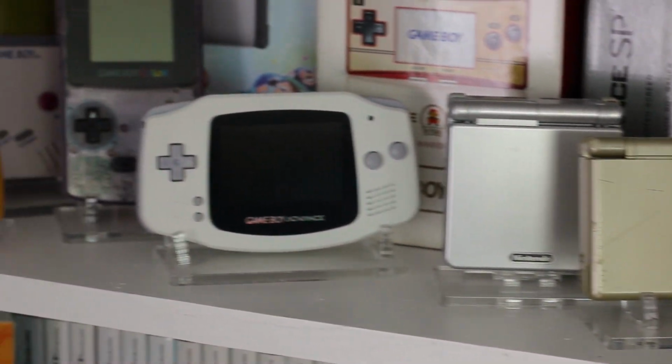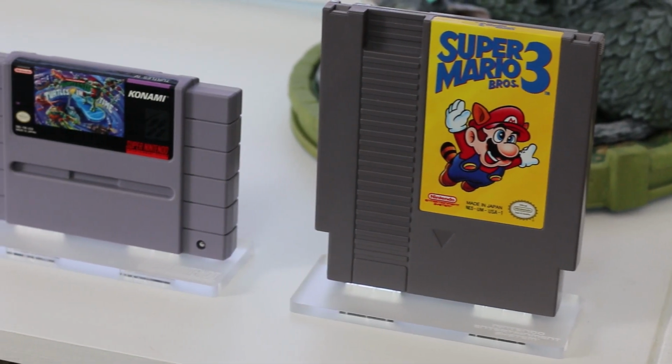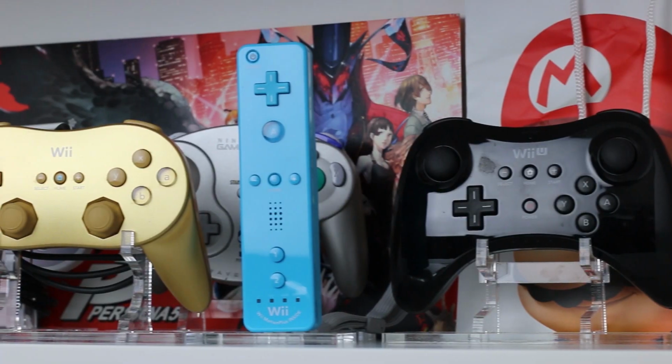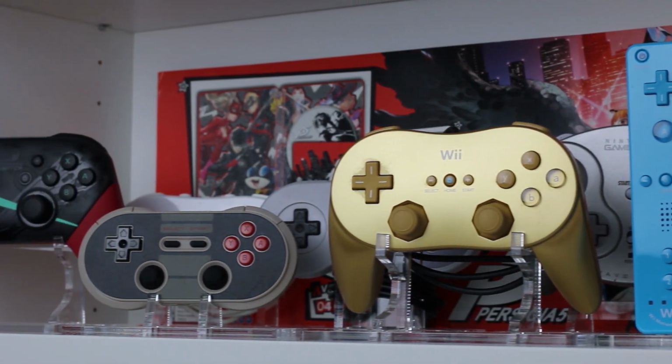Now, one of the big benefits of Rosecolored Gaming is the fact that they do make a ton of different items, and that allows you to continue that same aesthetic throughout your collection. So if you do have a bunch of controllers that you're going to display, and you have cartridges that you're going to display, and handhelds, it's going to be a really big benefit to have one company that's making stands for all of those different things.